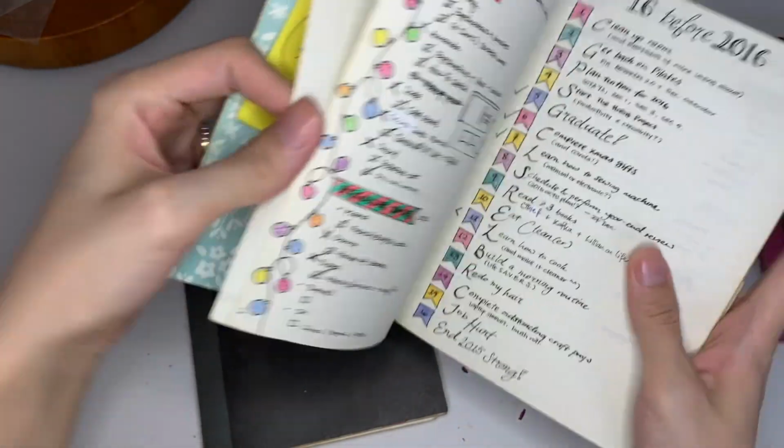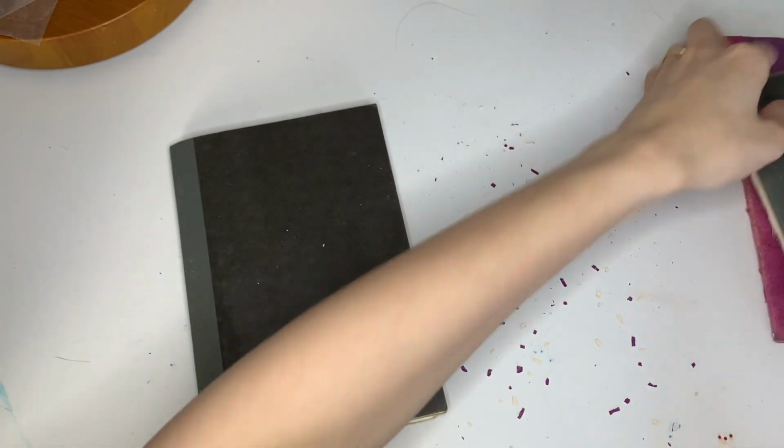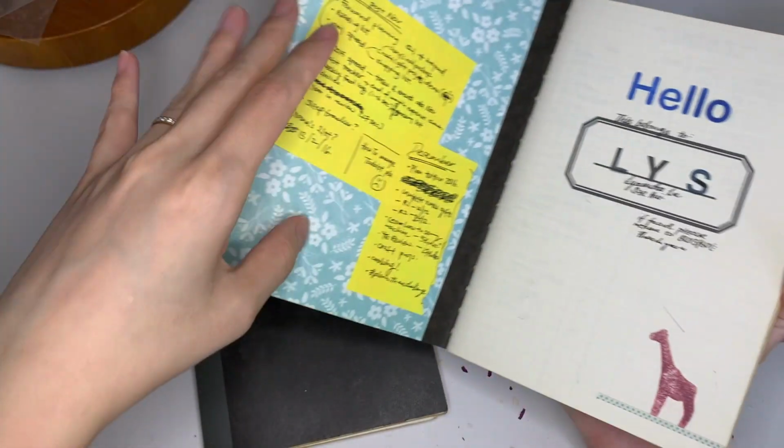So this is a Muji notebook, and it's about the same size. I was looking for something about the same size, but I couldn't find this notebook again, which I guess in retrospect is a good thing.